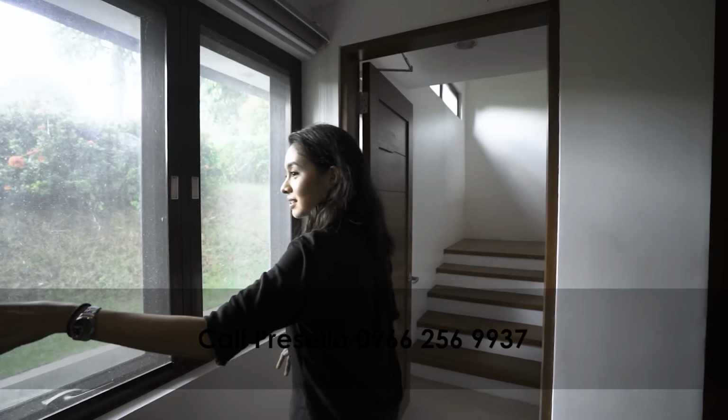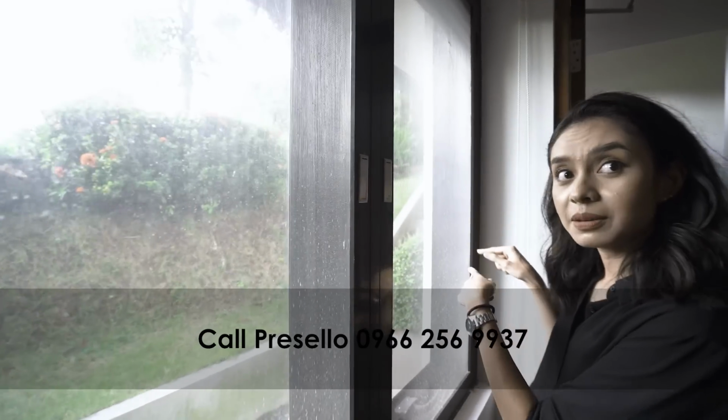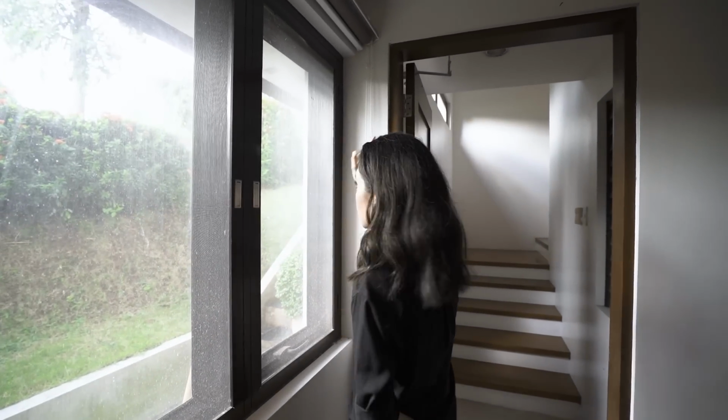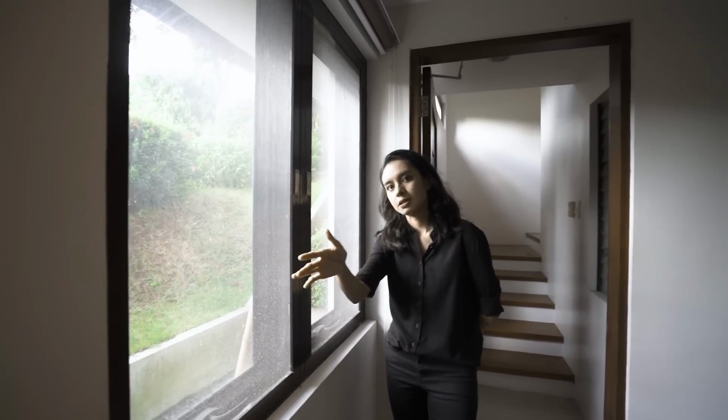So out the door, by the way, you see the stairs? So remember the door from the daily kitchen? So when you go out there, you're gonna be led here, and then this door, and then this is basically the side of your house.